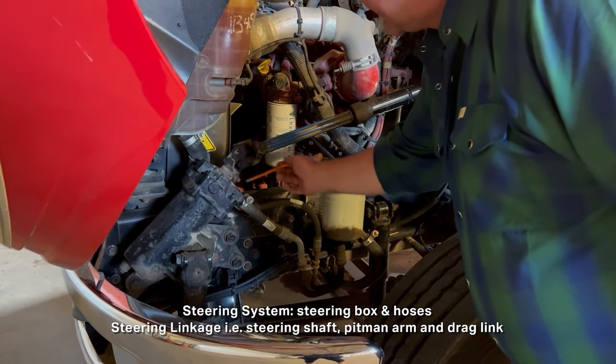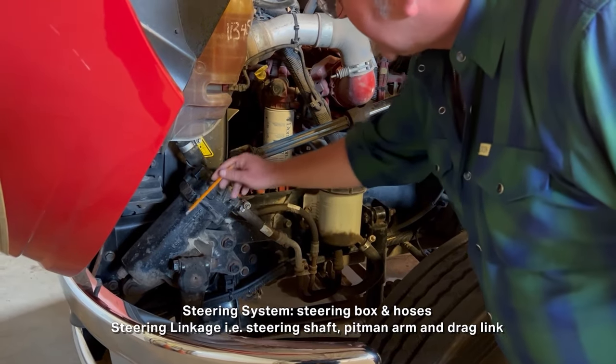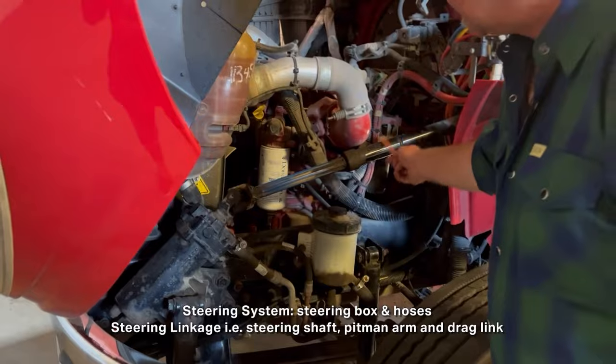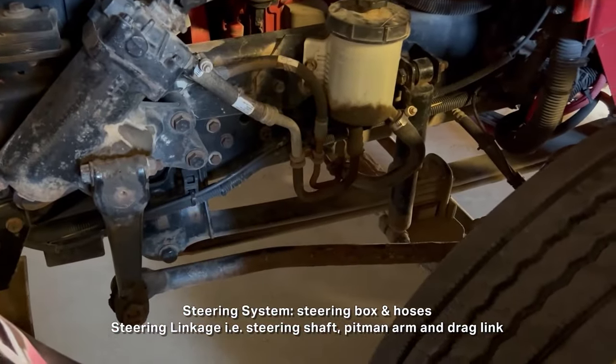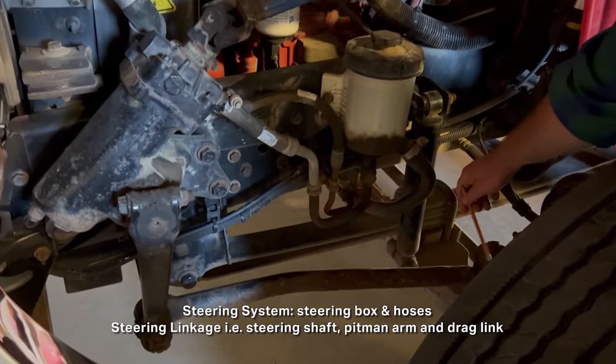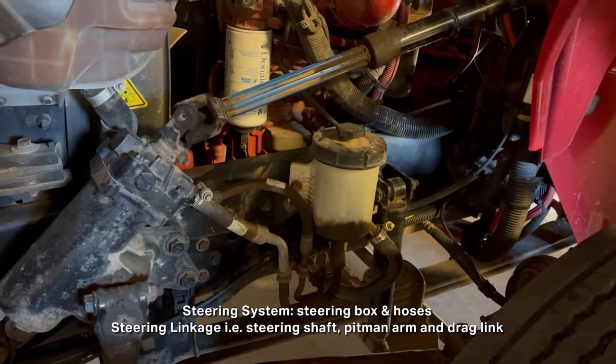Once more, these hoses are connected. There's no loose or missing hose clamps. There's no abrasions, bulges, cuts. These are not cracked or leaking. It's not cracked or leaking here either. The steering shaft, the metal on the steering shaft, the pitman arm, and the drag link, it's not cracked, bent, or dented at all. Also right here, it's properly greased at its joints right here, right here, right here, up here.